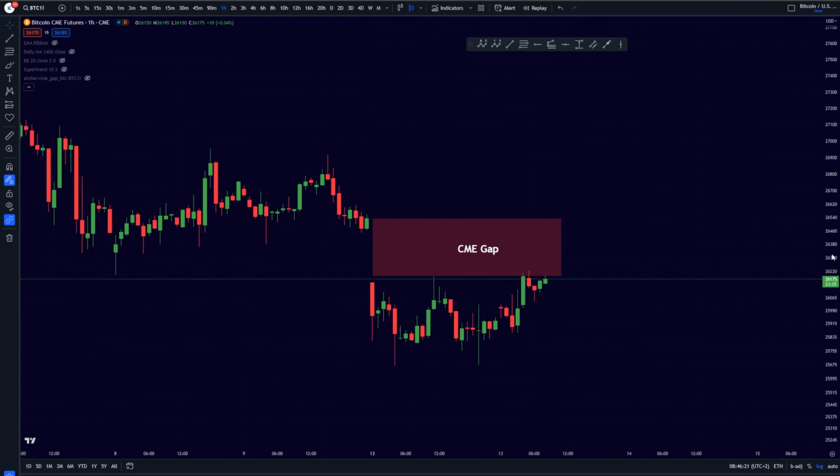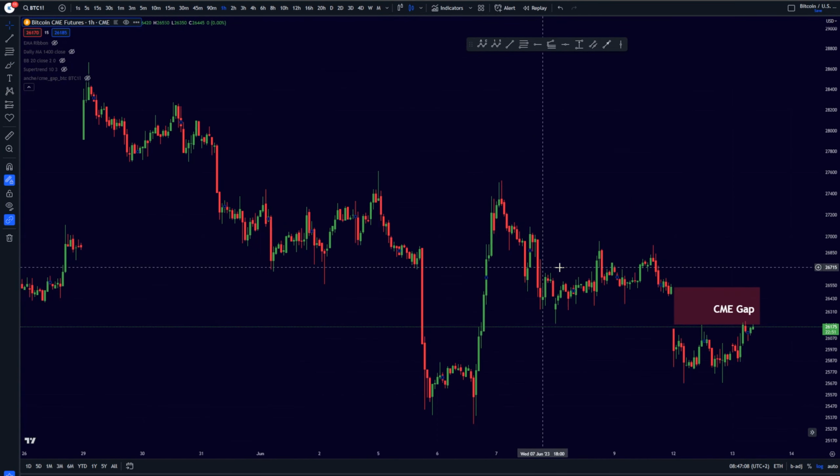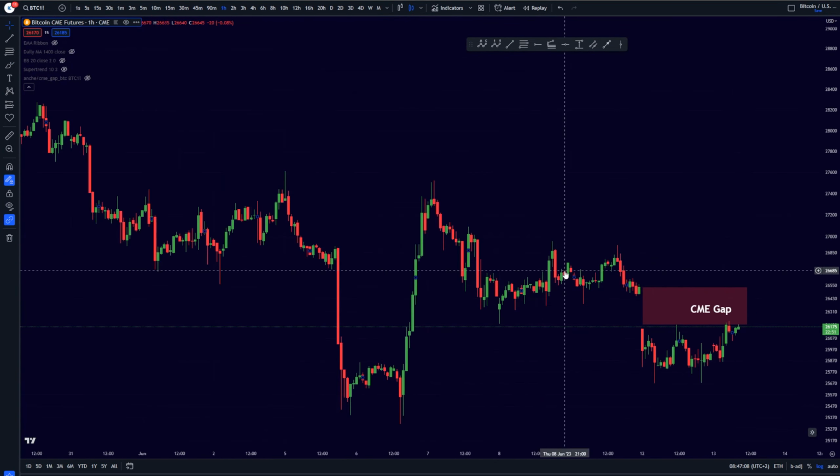If we are going to be filling this CME gap, it doesn't necessarily mean that we are going to be breaking bullish just yet. But on the other side, do keep in mind that these CME gaps tend to get filled 9 out of 10 times. Literally like 95% of the CME gaps tend to get filled very quickly. If we have a look at the past, right here we created a CME gap and we filled it right after, as you can see. Right here as well, we created a CME gap, we filled it right after, as well as right here we created a small little CME gap and we filled it right after. This happens very often for the Bitcoin price, and do expect this CME gap to also be filled anytime soon.